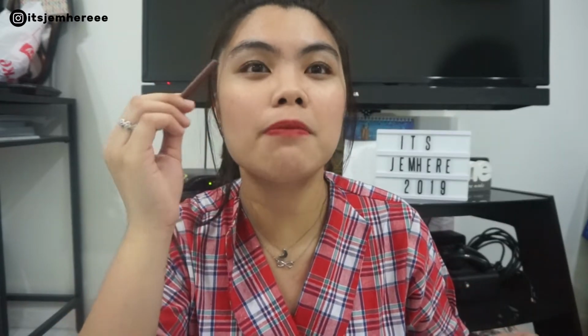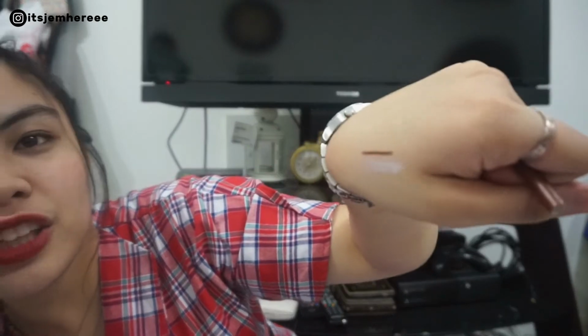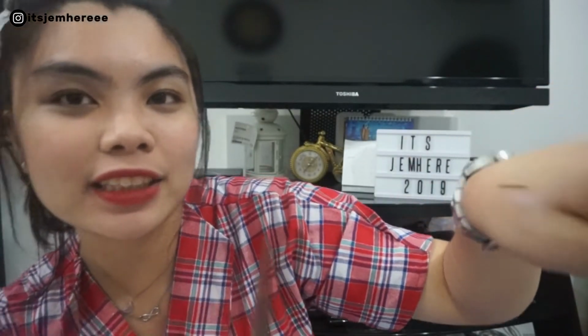Next one is number 3, Copper Brownie, Mellow Melly Superb Slim Proof Liner. This brown might make my eyes look natural, like my eyeliner na natural. Okay, I'm gonna be careful kasi baka masira ko na naman siya. Kita niyo yan, guys? It's a very fine line, so I think I'm gonna use this a lot.